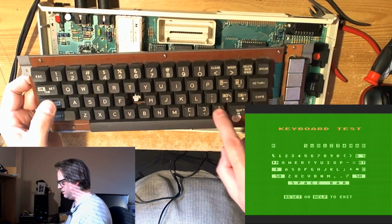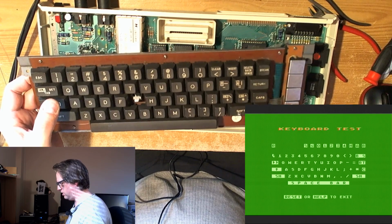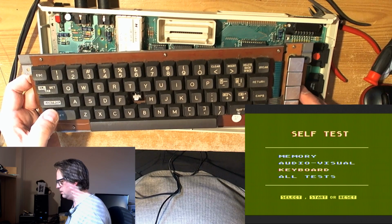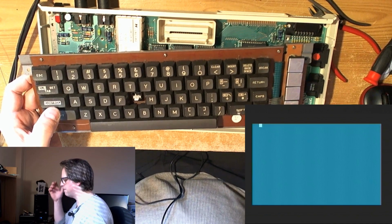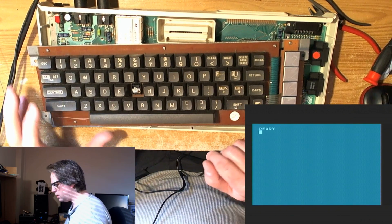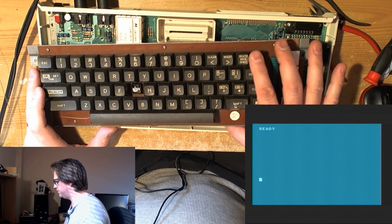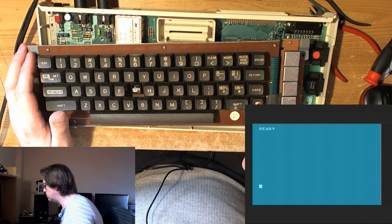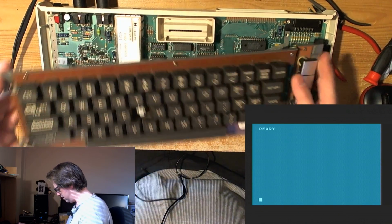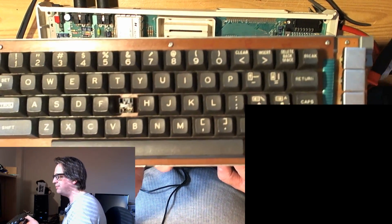I mean, it works, but it's horrible. Right, does brake work? Yeah, brake works. Alright then. Brake key doesn't show up on self-test, hi Tez! Well, it works anyway, but it's a real pile. Okay, so that works, but I need to figure out some way of getting the G key on there.